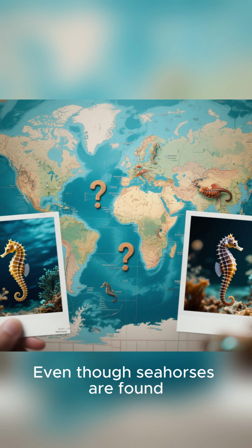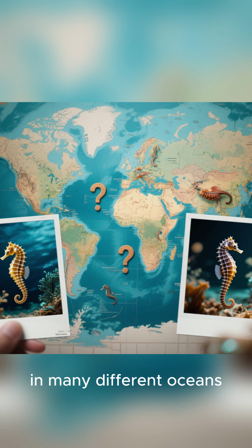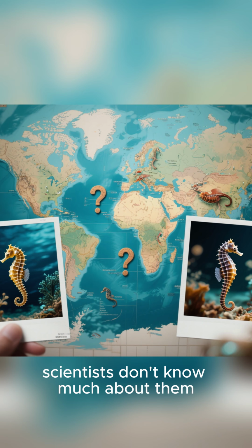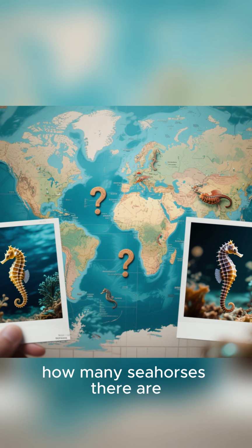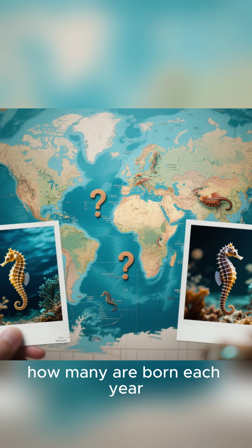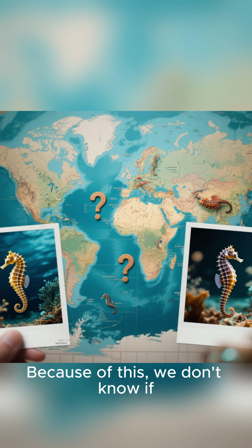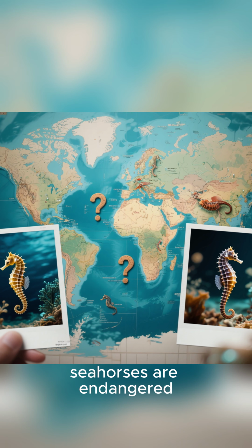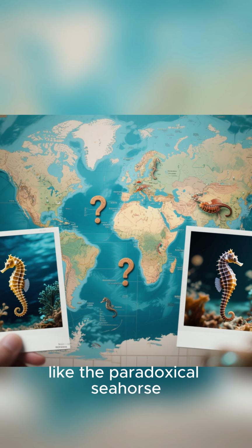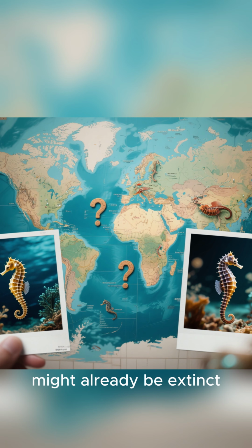Even though seahorses are found all over the world in many different oceans, scientists don't know much about them. They don't know exactly how many seahorses there are, how many are born each year, or how many are caught by fishermen. Because of this, we don't know if seahorses are endangered. Some seahorses, like the paradoxical seahorse, might already be extinct.